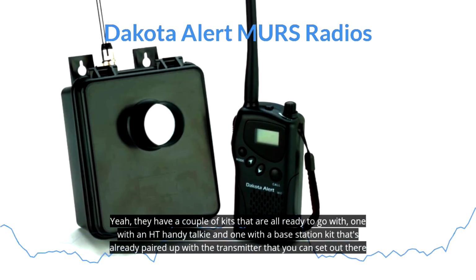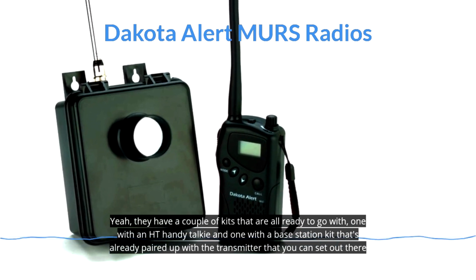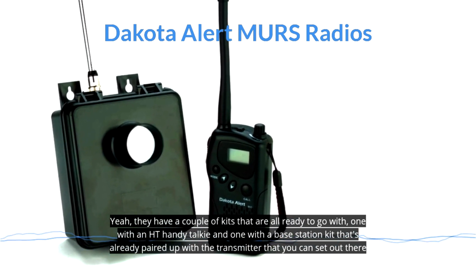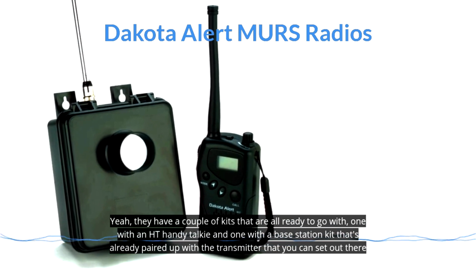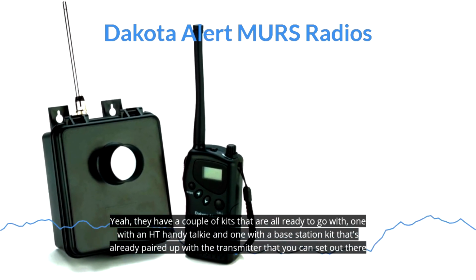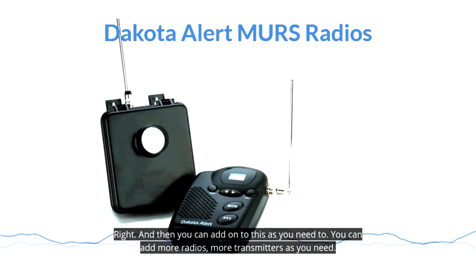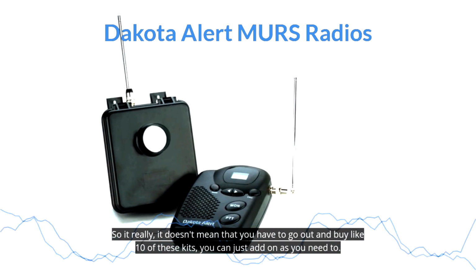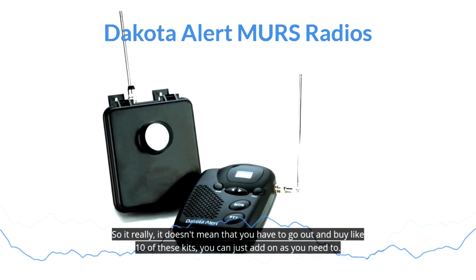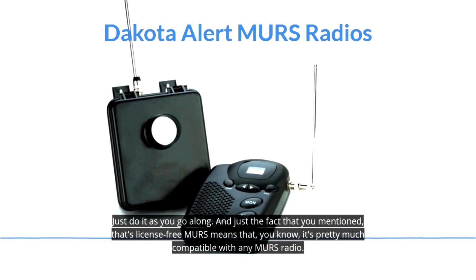Yeah, they have a couple of kits that are all ready to go, one with an HT, a handy talkie, and one with a base station kit that's already paired up with a transmitter that you can set out there. And then you can add on to this as you need to. You can add more radios, more transmitters as you need. So it doesn't mean that you have to go out and buy like 10 of these kits. You can just add on as you go along.